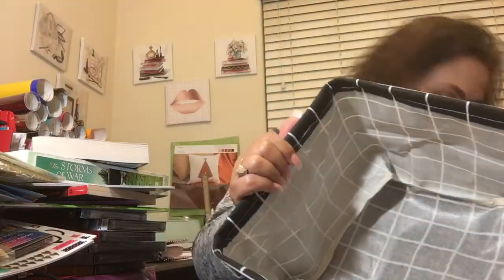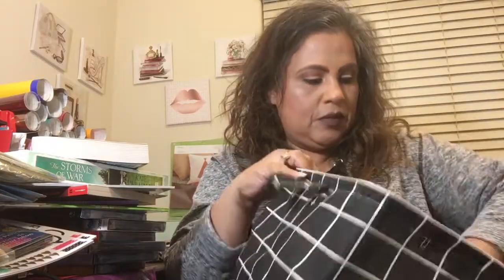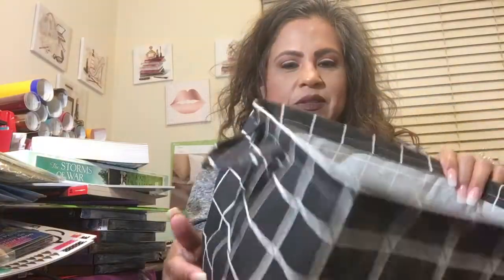I actually grabbed a couple of these baskets. I got them both in the black and white. It's a pretty good size. I'm going to use it to hold my grandson's toys. You could put socks, underwear in here. It's pretty sturdy. So I grabbed two of these baskets.